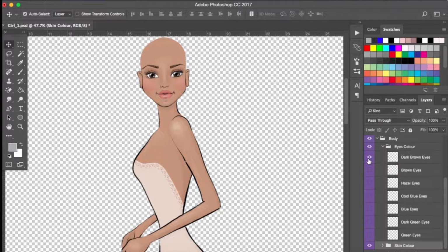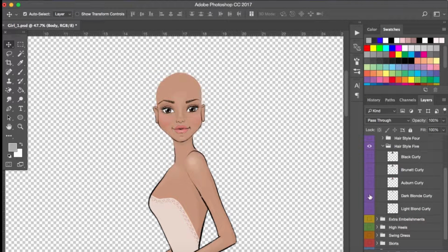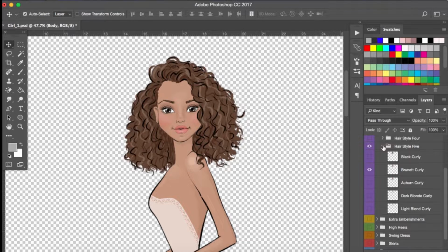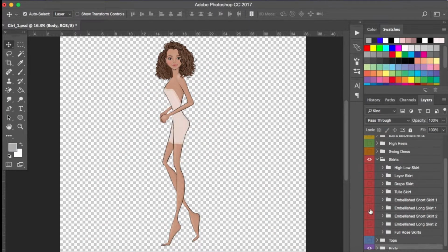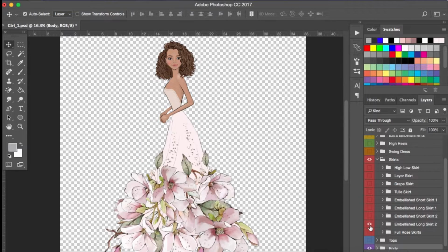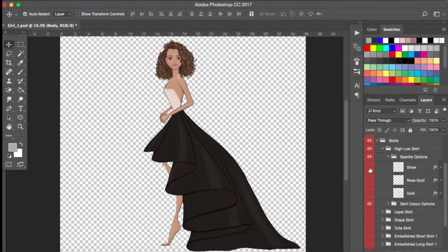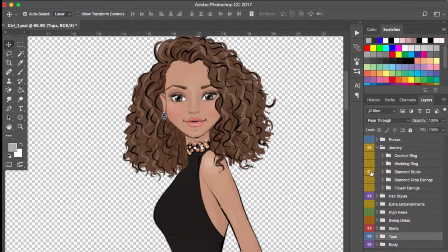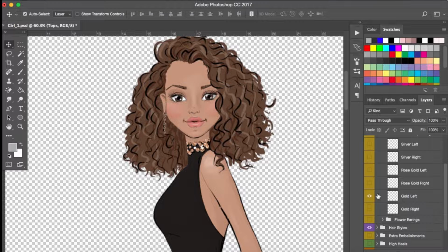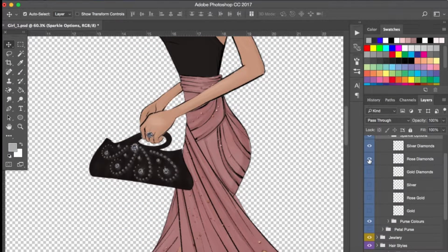Each girl comes with 7 different skin tones, 7 eye colors, 5 hairstyles, 5 hair colors, 14 skirts in 4 colors and 3 sparkle options, 7 tops with 4 colors and 3 sparkle options, and she has 5 different jewelry options. There are 3 different purse designs in 3 colors and 3 sparkle options.